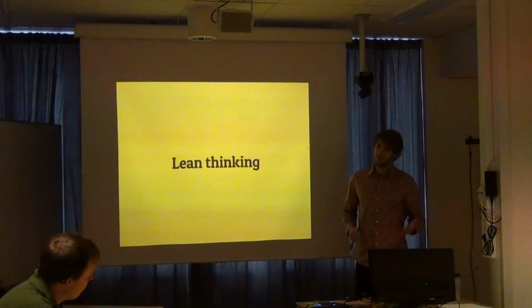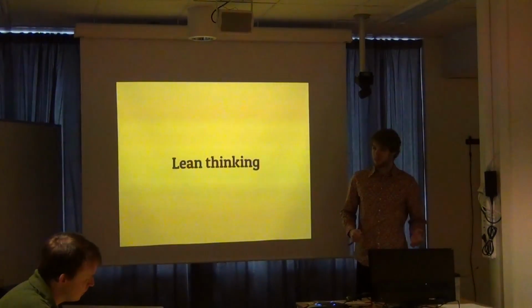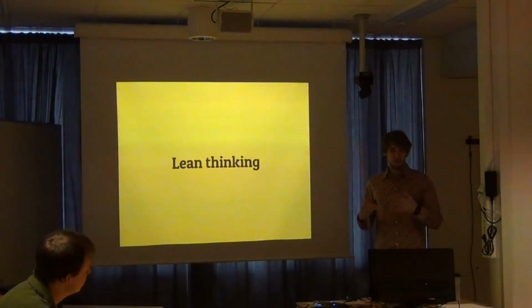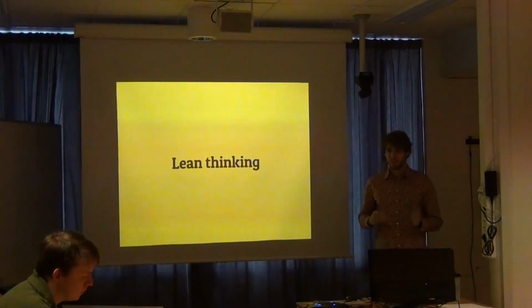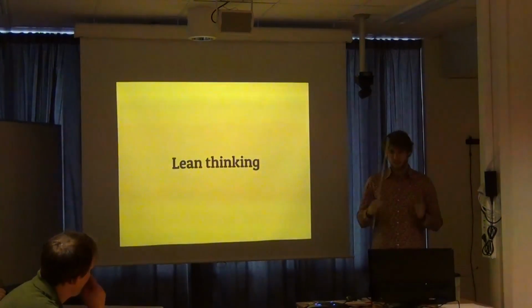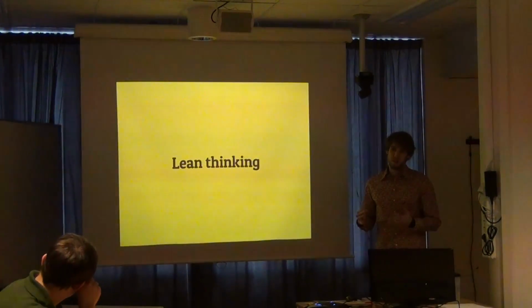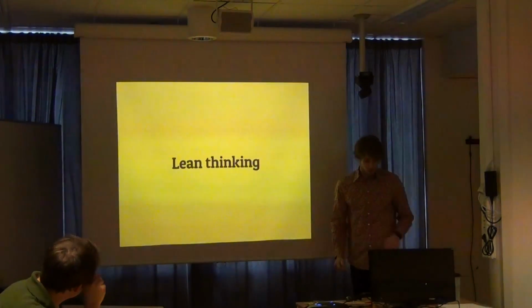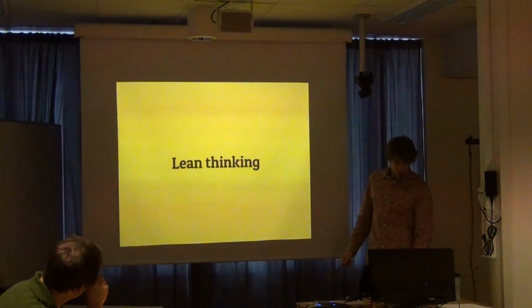It's important to know what value is, and basically value can be seen as usable knowledge that you acquire and use during the product development process, so that at the end you have a design of a product that fulfills customer needs or has value from the perspective of the customer. So now about some theory about lean.